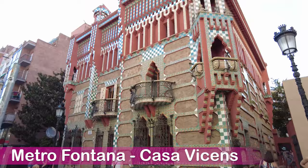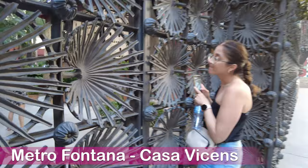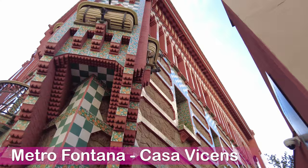So Casa Vicens was the first building that was built by Gaudí, but it was the one that recently was opened as a museum. So if you have been here 4 years ago, for example, you might not have been to Casa Vicens yet. So come and check it out.